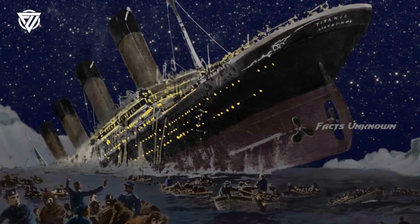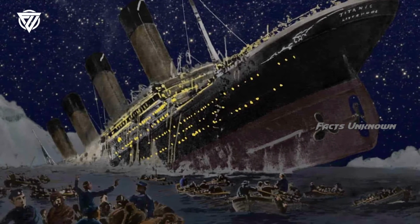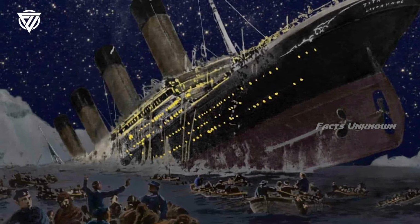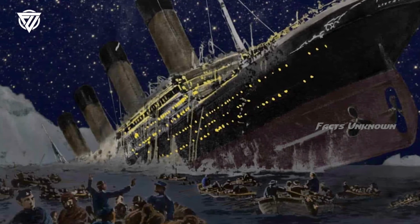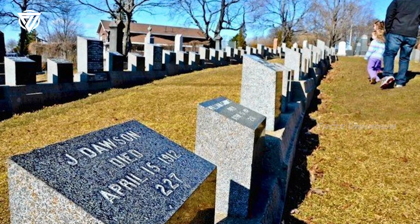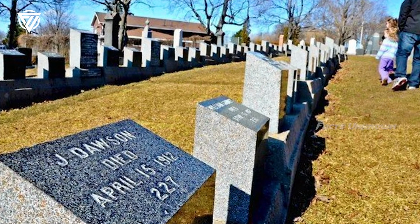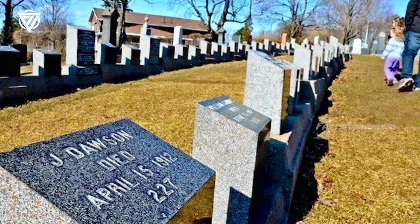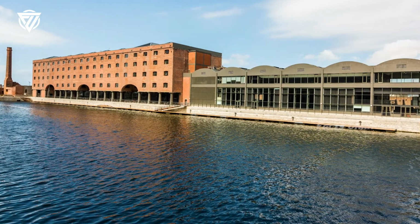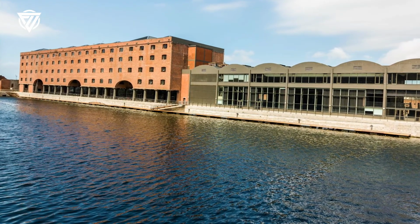Although the official number of the dead on the Titanic was 1,503, of the 2,208 on board, there were 705 survivors. Over 100 unidentified bodies were buried in Fairview Lawn Cemetery in Halifax, Nova Scotia. Many people traveled under false names and from so many different places, it proved impossible to identify even the recovered bodies.